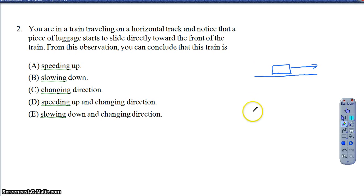From this observation, though, what that tells us is the train is actually slowing down. So the reason this is happening, right, is as the train and the luggage are moving together at the same velocity, they're not moving with respect to each other. So their relative velocity would be zero. As the train starts to slow down, the luggage's natural tendency is to keep moving as fast as it originally was. So as the train slows down, that luggage just keeps going forward, which is why it slides forward.